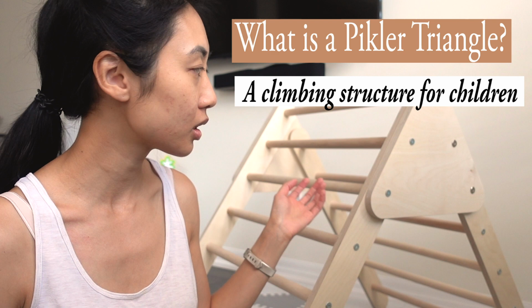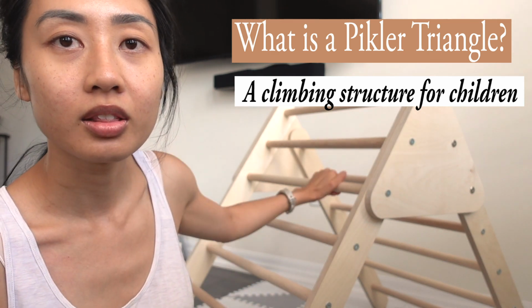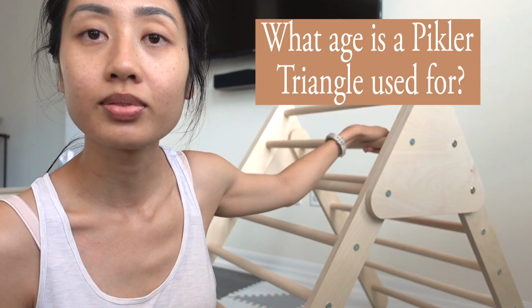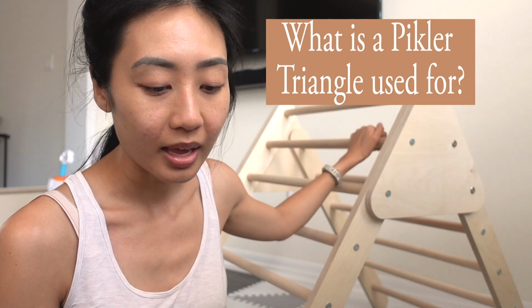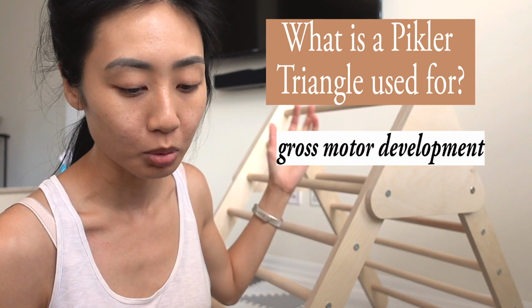So it's an indoor climbing structure. As you can see, there are rungs on it and your little ones can climb up and over eventually. It's recommended for infants as young as 6 months up to 6 years, or sometimes even longer if they're still interested. And the idea behind the Pikler is to practice motor skills.